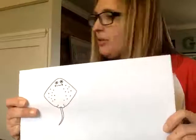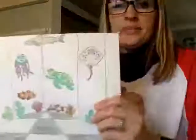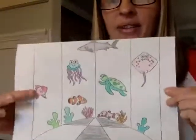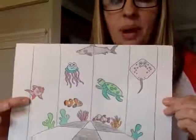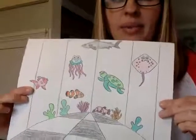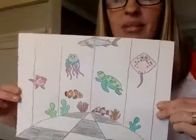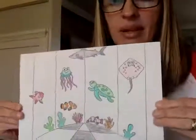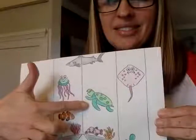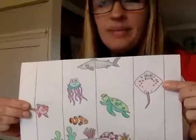All right, now I'm going to show you my enclosure that I've been working on. So you can see I've added my fish over here. Right now I just have one because as we finish up I'm probably going to add more to fill in the space. And then I have my shark at the top. I told you I just went basic gray with him. And then my turtle and my stingray.